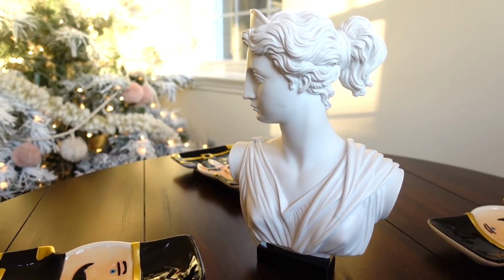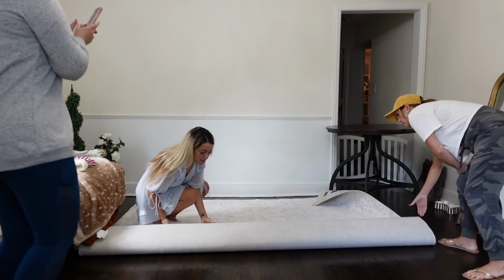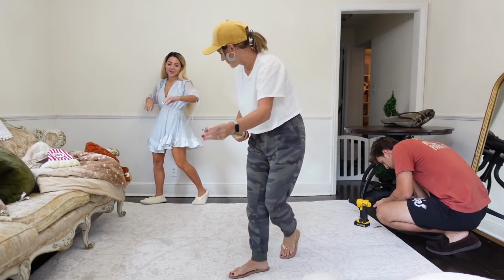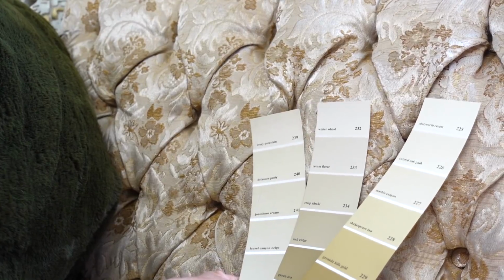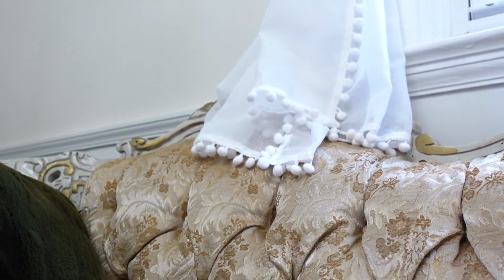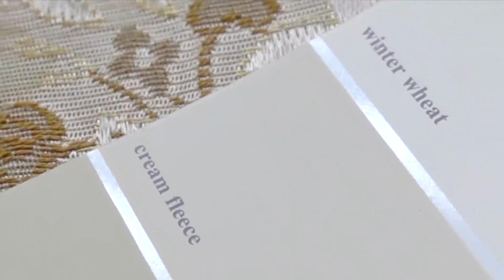So we moved the round dark wood table to our entertainment room in the downstairs area, and it looks beautiful down there. We also got a vintage rug that we laid out first just to get the vibe and color scheme going so we could pick out a really pretty wall color for the back wall. We wanted a wall to pop, so we chose the color cream fleece.